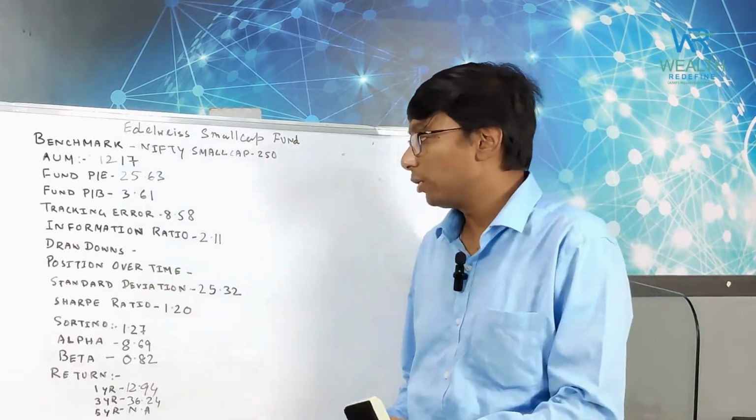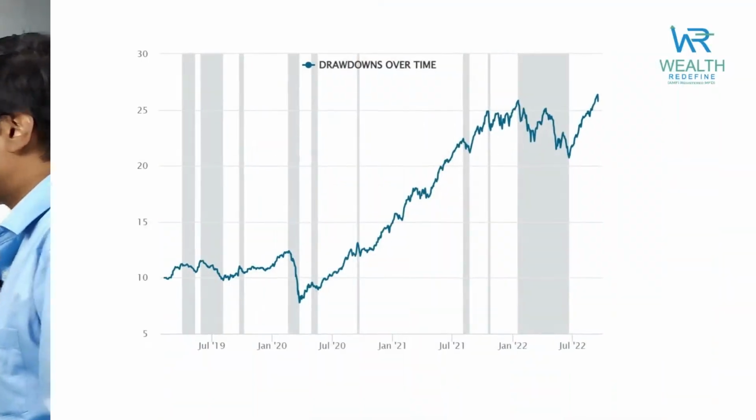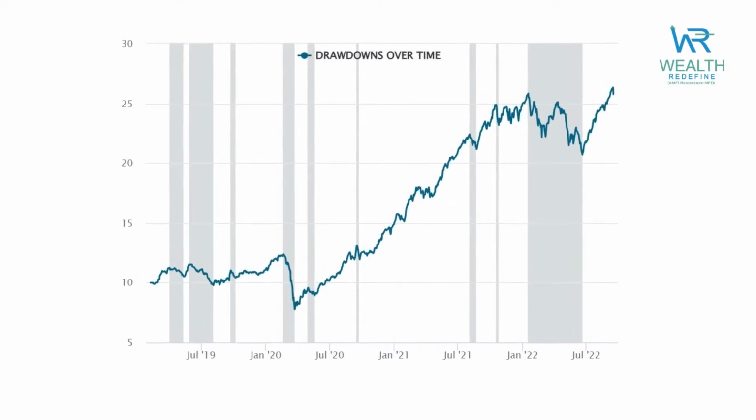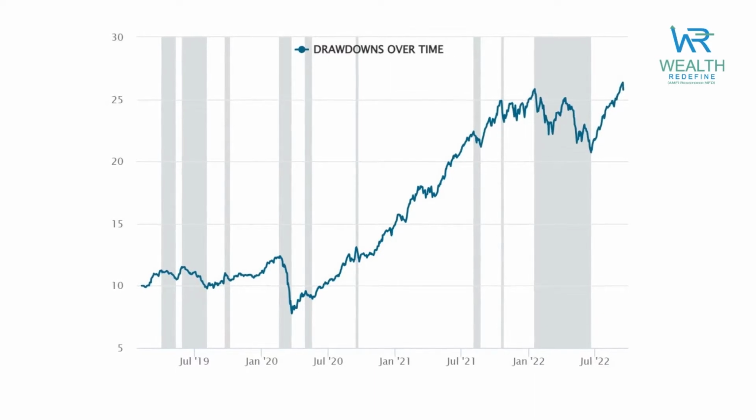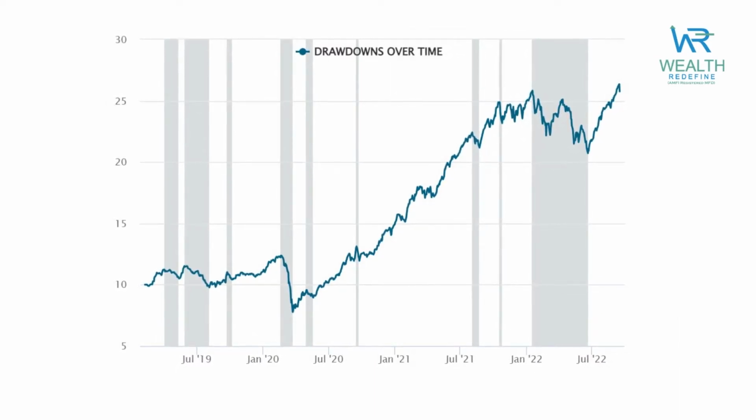If I talk about the drawdowns, you can see that it had small drawdowns in May 2019, again in June-July 2019, and then a bigger drawdown from January 2022 to July 2022, and then it has started getting up again. So if you look at the drawdowns, it is not having big drawdowns. Only June to July 2022 it had some drawdowns.